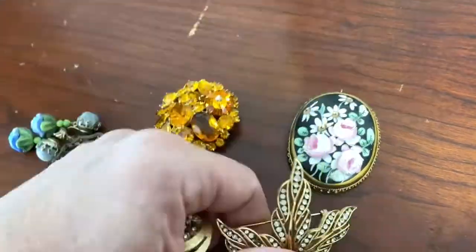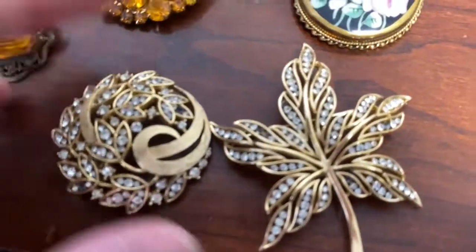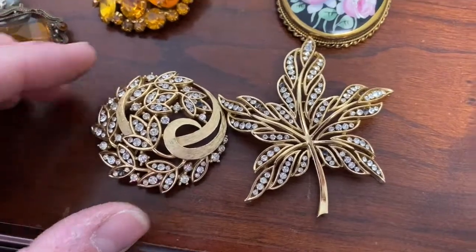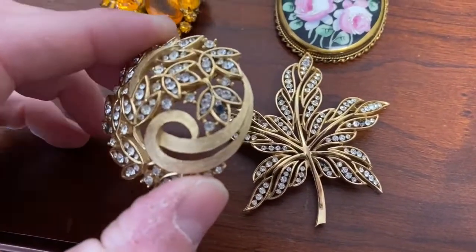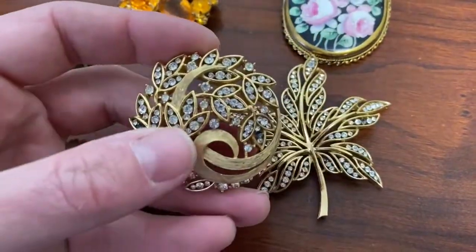These two pieces are next. I'll show you. They're similar, and part of the reason they're similar is that they're made by the same manufacturer. That would be the Trifari brand. The downside about these is just that you can note here the little dark hole there in the center, and then over here, it's missing a couple stones.